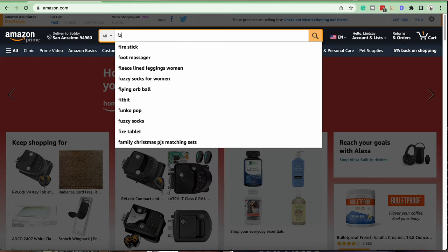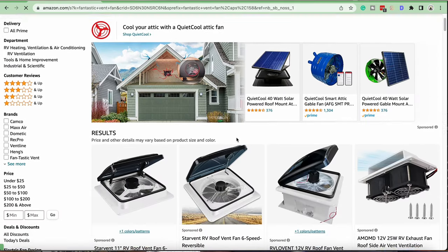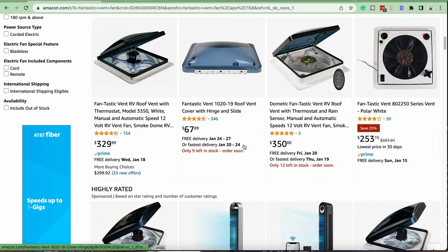So next on the list, and this is a very, very important item, is a vent fan. Fantastic vent fans are the ones that we prefer. There are others out there. Maxxair is another popular one, but we're fans of the Fantastic Fan. We've had them in all of our RVs. We actually have three of them in this wonderful 31-foot motorhome, and we use them every day.